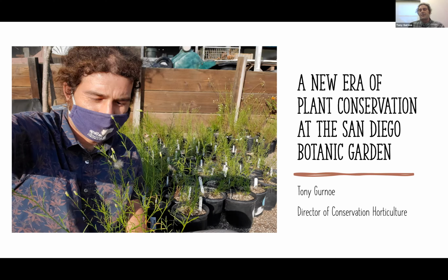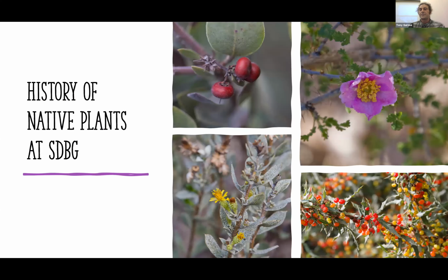Let me give you a little background for those of you who maybe are less familiar with the San Diego Botanic Garden. We're in Encinitas, and we have been a public garden for 50 years now. Throughout that time, there were already rare native plants growing on site, such as the one in the upper left, Arctostaphylos glandulosa crassifolia, also known as Del Mar manzanita. It's one of my favorites, and actually kind of the species that got me engaged with native plant conservation.